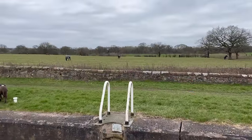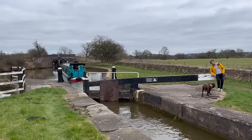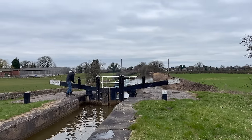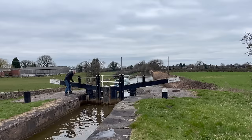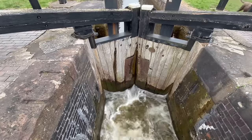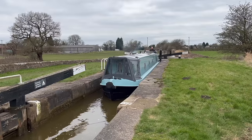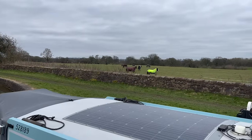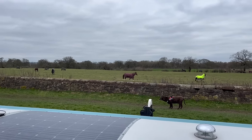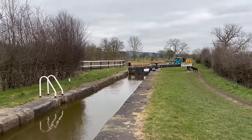Pete's been up to set this lock up here while we're doing this one, so Paul can just leave this lock and go straight into the next lock. Now we're emptying this lock so that we can go in. Lock 55, while we were getting Pete through the other one, Paul came up through this one on his own.